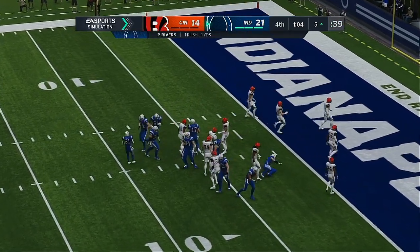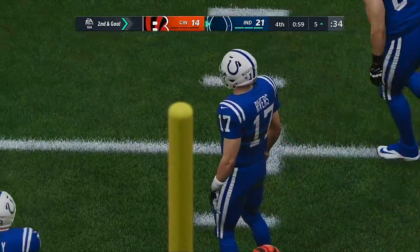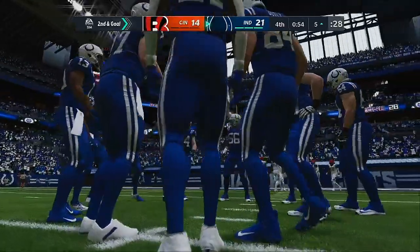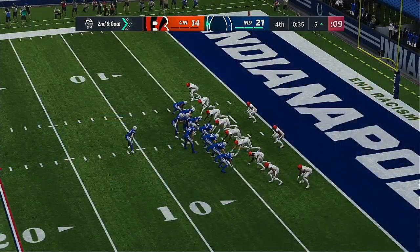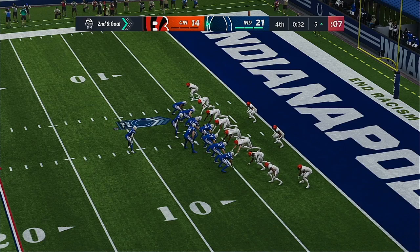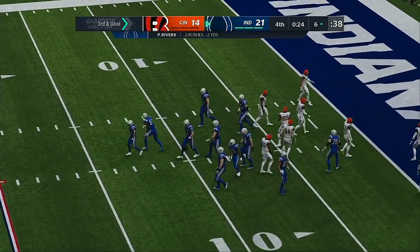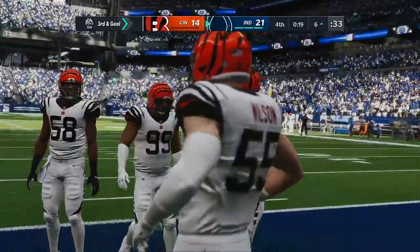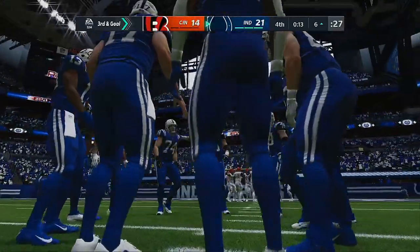The Colts in victory formation now as they take the knee. Back at the 5-yard line now, second and goal. A kneel down here from Rivers, and that should be it. Listen, anytime you take a knee to end a game, that means you've won it. So it doesn't matter whether it's home or on the road, but there's something a little extra special about doing it in front of your home crowd, isn't there?